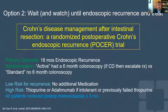Patients were risk stratified before surgery, and those low risk for postoperative recurrence didn't receive any medication aside from the antibiotics for 3 months that all patients received.